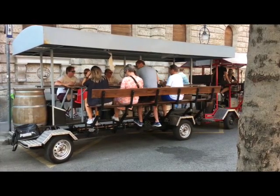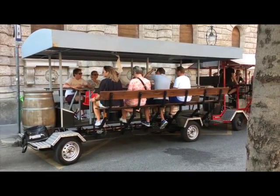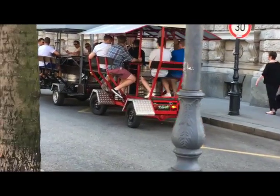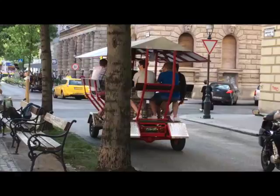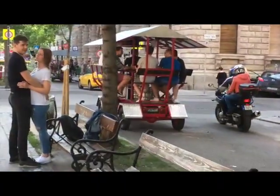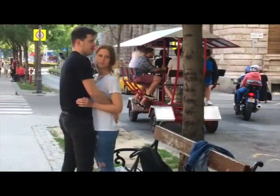It's called the beer bicycle. And you sit at this sort of like picnic table and drink beer while everyone pedals, and it propels the thing forward. Isn't that great? I just love that. And apparently we have one of those in Oakland also.